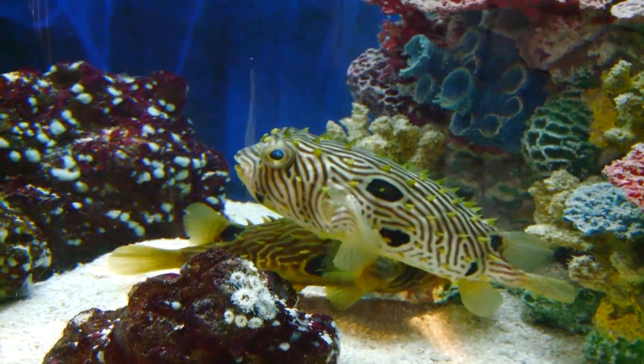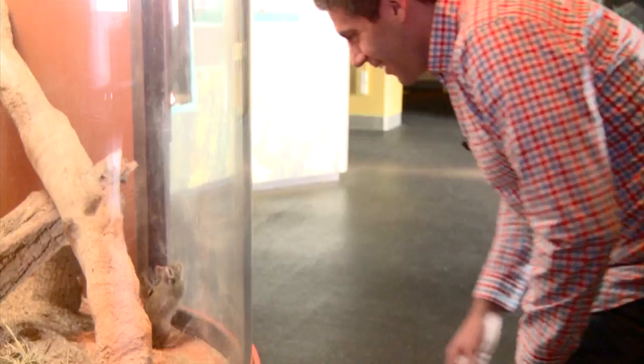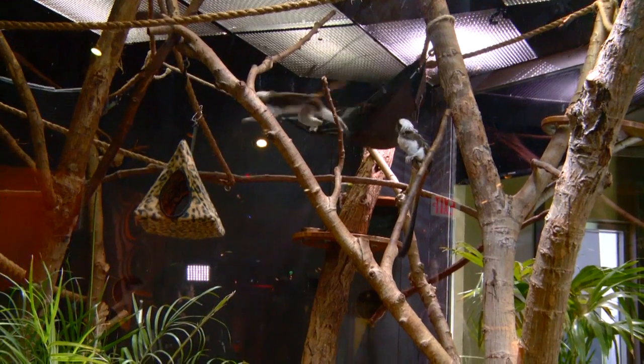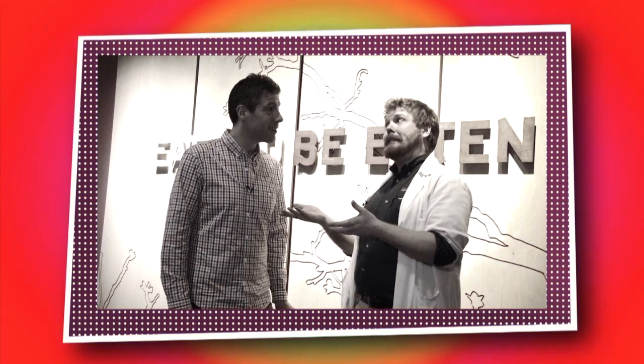Many animals adapt in amazing ways to survive in the wild. For some, their skin or fur can act as camouflage, so they blend right into their environment. Here in the Eat and Be Eaten exhibition, this is all about the food chain. Who eats who and who sometimes gets eaten by who.